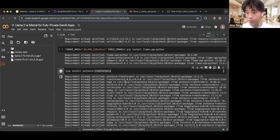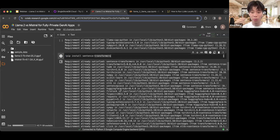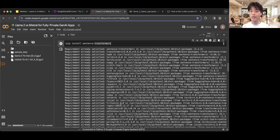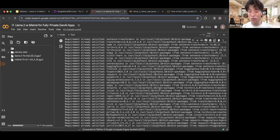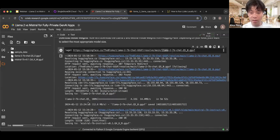We're also going to be using sentence transformers, an embedding library which allows us to use locally runnable embedding models, because this is a fully private GenAI app. We want to keep everything on our own computer. We don't want any data leaving our computer. And so everything that we're doing is runnable on standard consumer hardware, though obviously you can scale it up if you would like. You can scale up the parameter counts on the LLMs. You can find larger embedding models for better performance. But we're starting at the consumer level here.